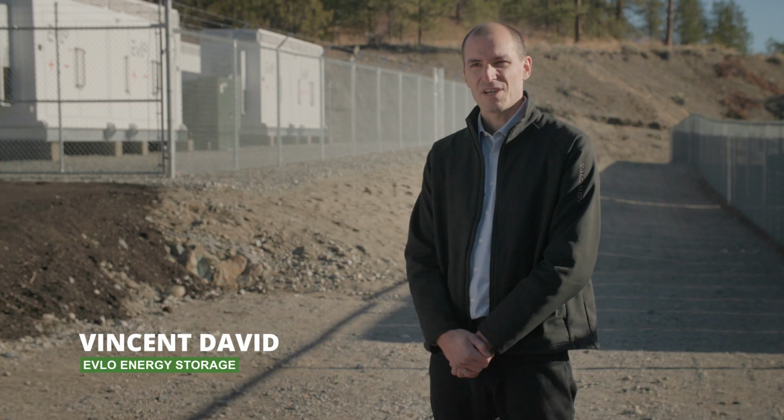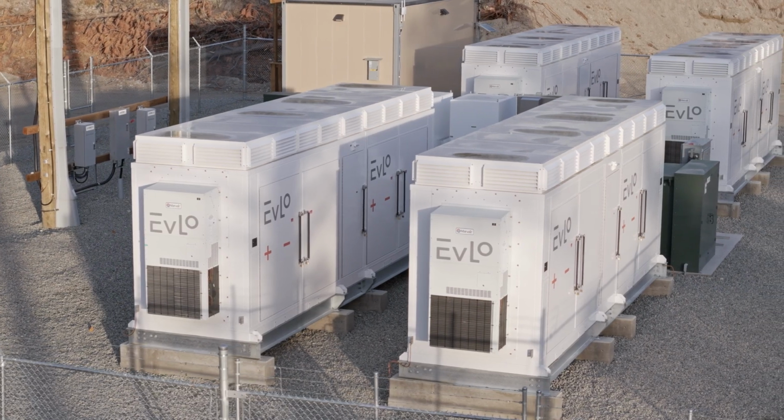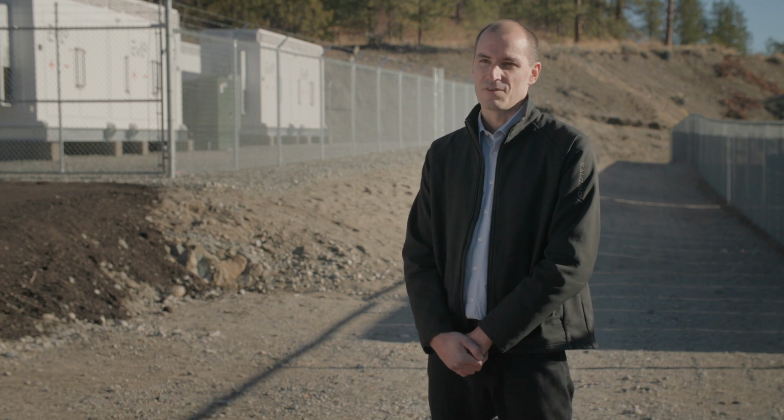So this project is quite exciting for me and for EVLO. We installed 1 megawatt of power and 4 megawatt hours of energy. So we have 4 batteries that we can see behind, and it's quite exciting to be a part of that good community and that project for EVLO. So the collaboration was awesome.